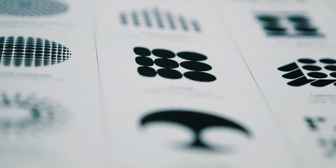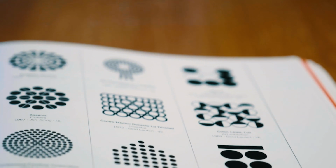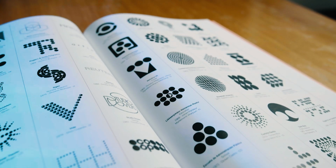Now the reason why this book helped to make my career is because it allowed me to see how other people created icons in a huge format. I'm not kidding, this book is like this big and this thick. There's so much work inside of it. And not only does it help you feel at ease with creating things and feel inspired, it actually helps you realize that most of these icons that have been made have already been made.